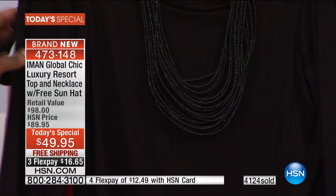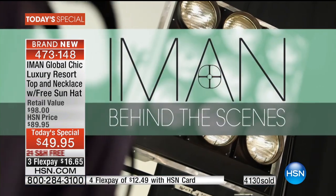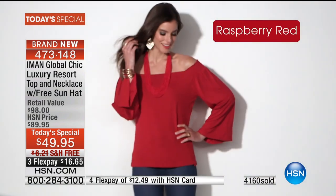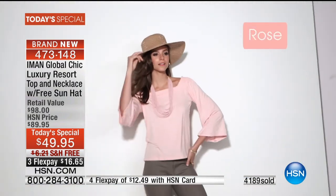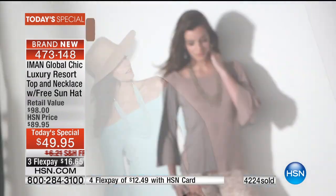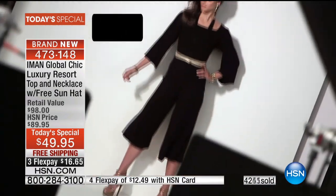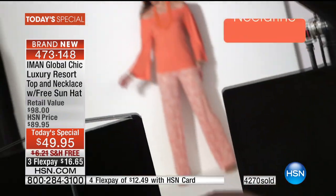So again, you cannot beat the value that we have. Over 4,000 of these now ordered in just a couple of minutes. So here's a behind the scenes look of what Iman was sharing with us and the ways that you can style this, from the way that the sleeve is designed to the lightweight material of everything. There it is in that beautiful rose. And when you look at the value, almost $100, for $49.95, all three pieces while quantities last. Let us ship it to you absolutely for free. Only today.